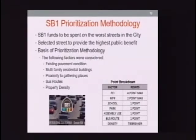The funding that will be provided by SB1 is only a partial amount for this fiscal year of what would normally be provided, and will likely only be sufficient to do maintenance on just one street in the worst category. The subcommittee indicated that the street to be selected to receive SB1 funding should be that street which provides the highest public benefit, and staff was tasked with developing a set of criteria to use in that street selection for further evaluation by City Council.